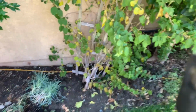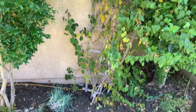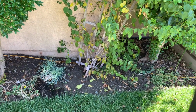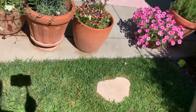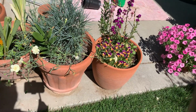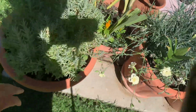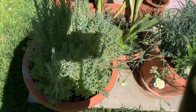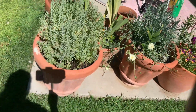So lesson learned, you've got to pay attention to your plants that are in pots. Just because they're in pots does not necessarily mean that you can just keep watering them. They do have to get changed out every so often, usually every 2 years, or unless you start seeing what I noticed. This one's been in this pot for almost 3 years, I think, and so it is time to change it out.